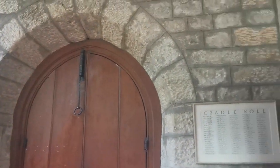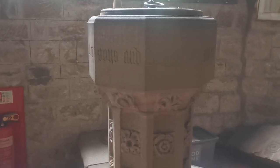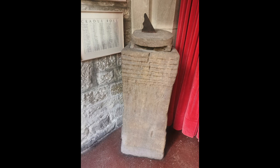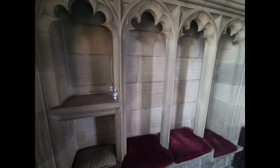Just beside the door, there is the medieval cup ring, which you see just there, to the right of the font. There it is. A very old ancient cup ring. And a Roman altar, which maybe had been used as a baptistry before it was a sundial.